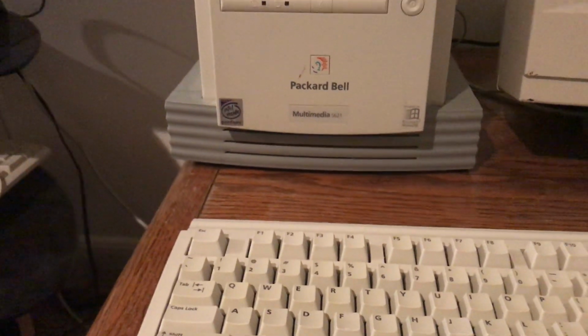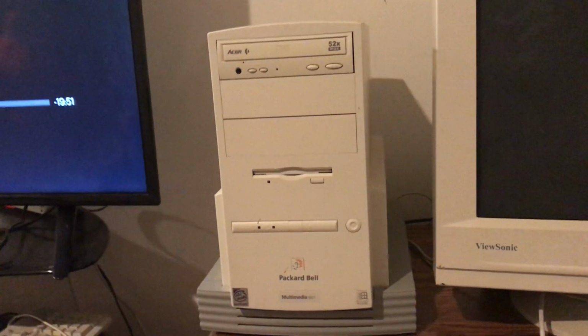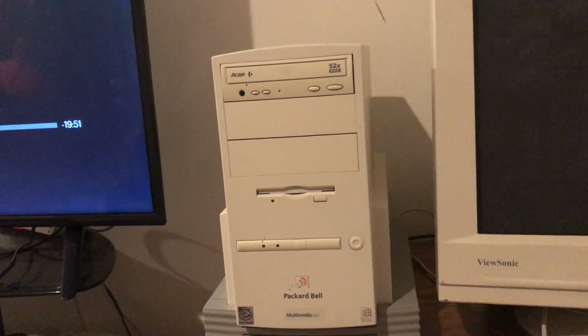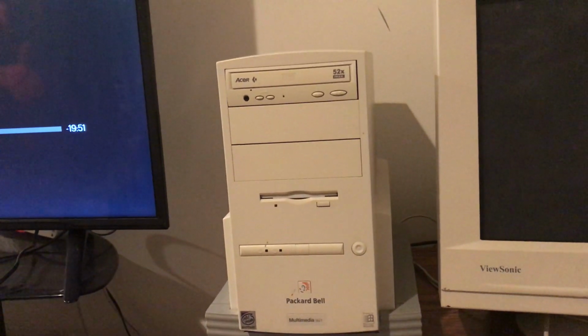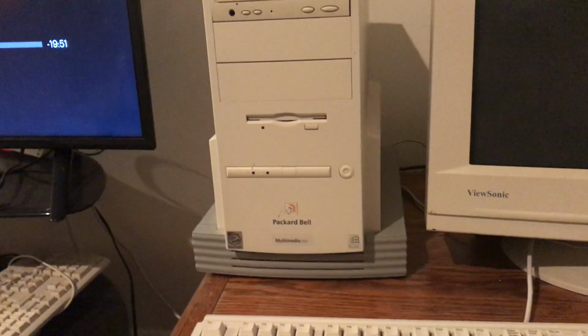It's a 7621 model number. I tried looking up pretty much to figure out when it was manufactured. I came up with nothing. Nothing came up on the internet at all about this specific model.